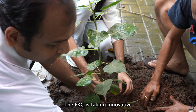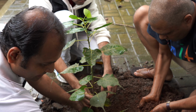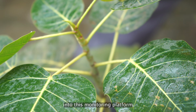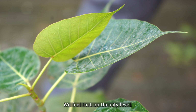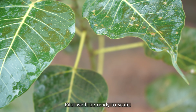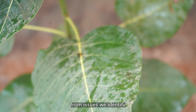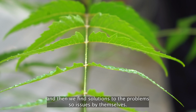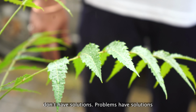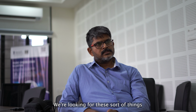The Pune Knowledge Cluster is taking innovative and creative approaches to fight climate change. If we get the right support, we want to get 10,000 saplings into this monitoring platform. With that, we feel that the city level pilot, and then we are ready to scale. We identify problems. From issues, we identify problems, and then we find solutions to those problems. So issues by themselves don't have solutions. Problems have solutions. So at PKC, what we are doing is we are looking for these sort of things.